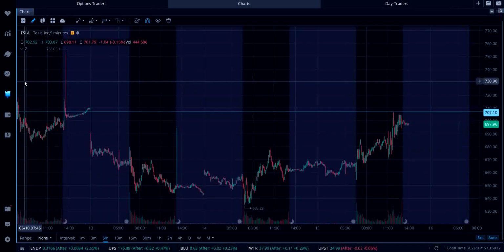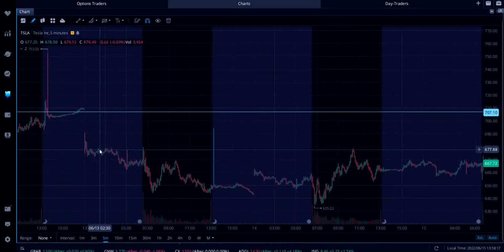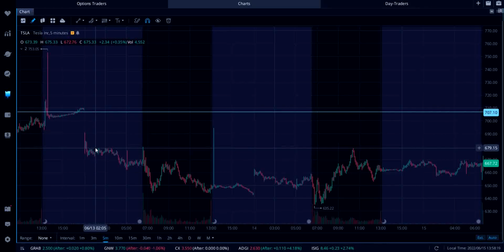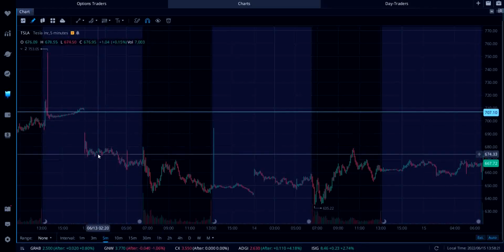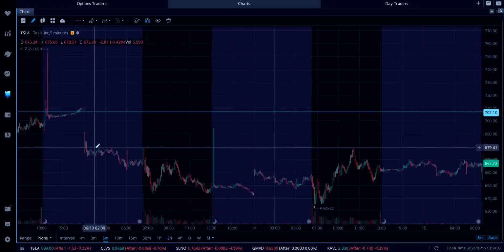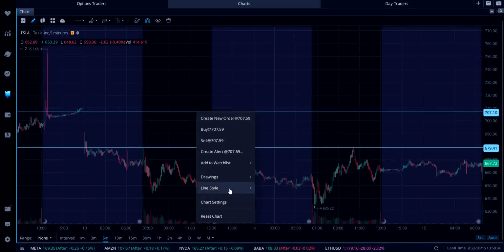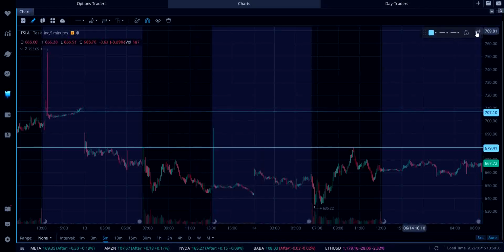So let me show you guys on this chart as well so you can see what I was looking at. From pre-market, we had a pretty tough resistance level around 679, 680, around there. We saw that rejected quite a couple times already, so I marked that level down, and I'll mark it down here as well. Let me show you guys exactly what I was seeing.